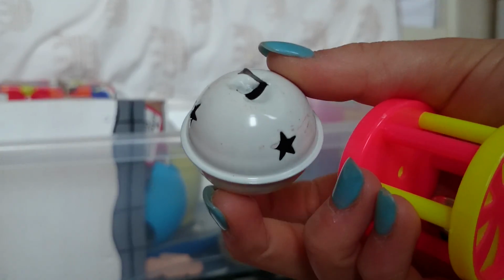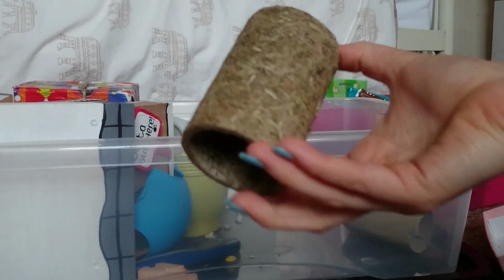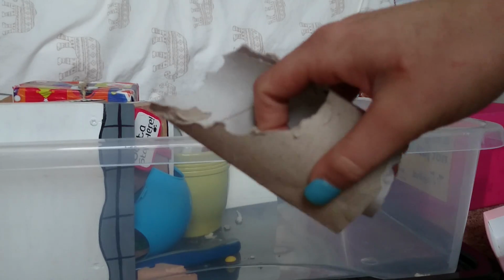So we have this little dumbbell one and this little one here which used to be on their toy but they ruined it. Another tunnel is this hay roller one which is what's left of a one you filled with hay, the millet and that. A chewed up toilet thing.